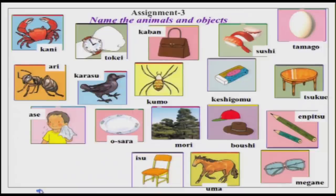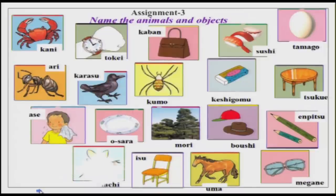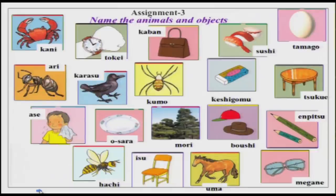Isu, and then we have hachi, which is a bumblebee, and hachimitsu is honey. And then we have kutsu. So, this is your vocabulary section for you. You can learn a lot of words over here. Say it out aloud and you will feel comfortable. I hope you will also practice at home and get the right pronunciation.